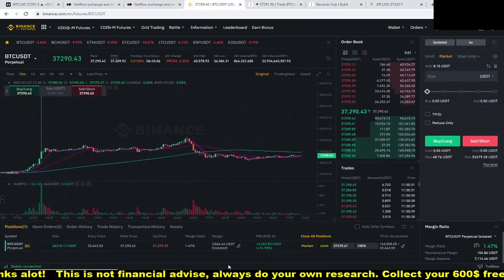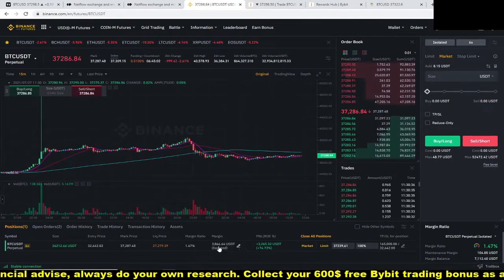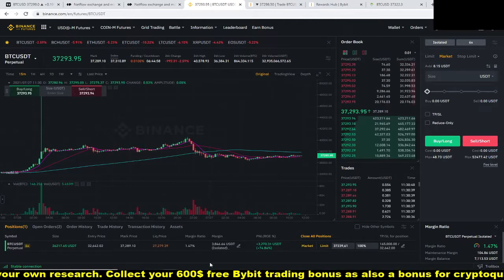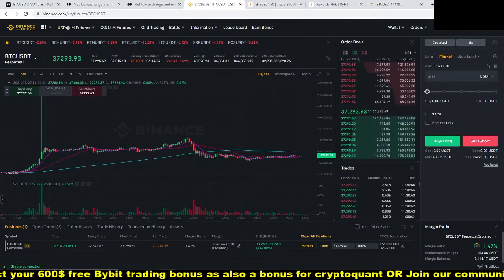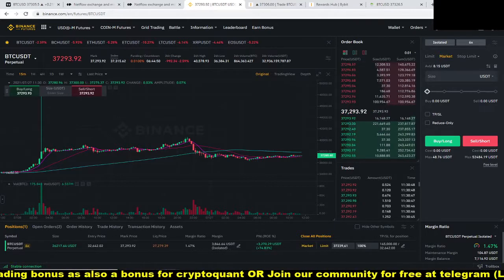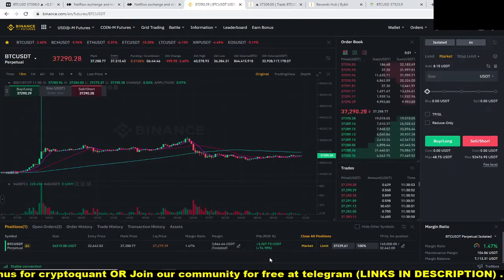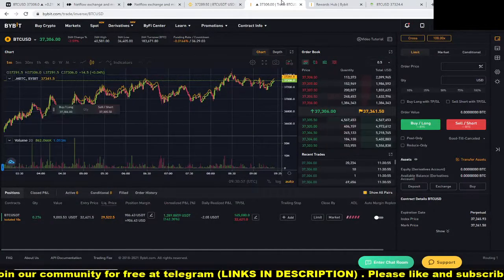On Binance it's the exact same thing. My margin was 3,800 and I used 6x leverage. You can see it right here. My size was 26,000 US dollars total, and I'm up $3,200 and 70 cents. So please, guys, use my links.